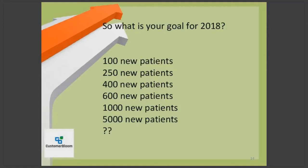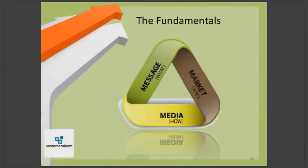So to think through this process is to think like, how many new patients do you want? And then start to map through the equation. So basically, the fundamentals are to have a message, the what, and the market, which is the who, and then the media, which is the how.